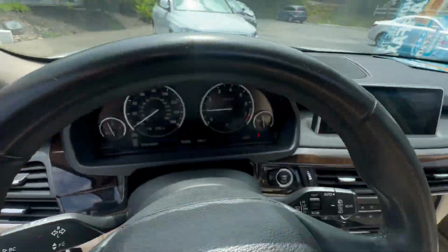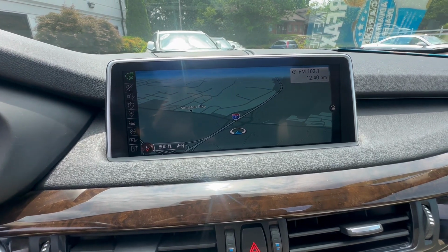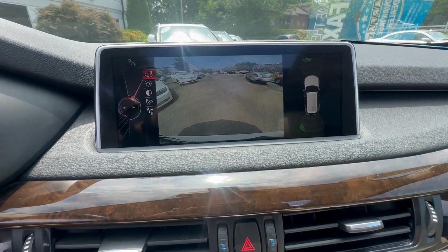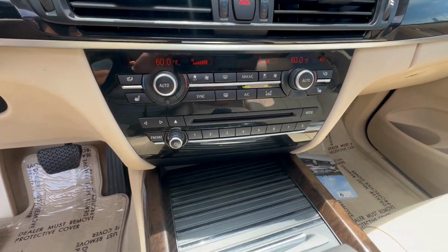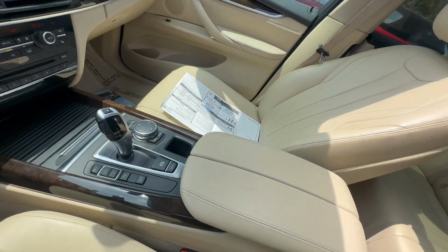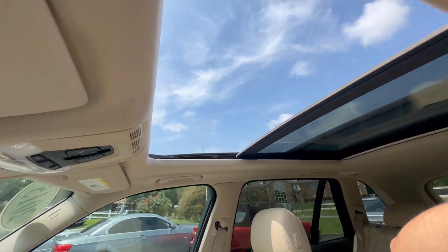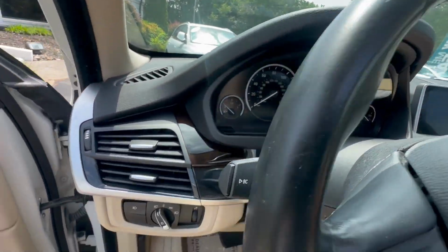Really well optioned X5. It's got the heads up display there and shines the speed in the windshield. Even has a reverse camera, 360 parking detection, double zone climate control, heated seats. Very, very well equipped. Very smooth and quiet.